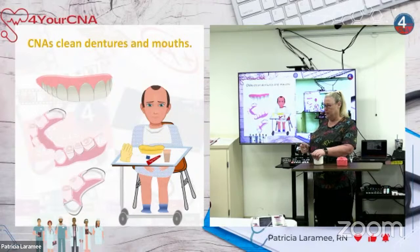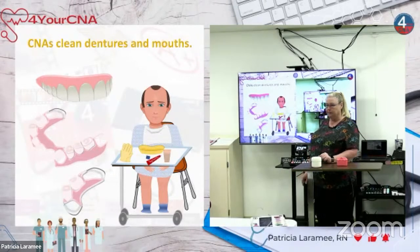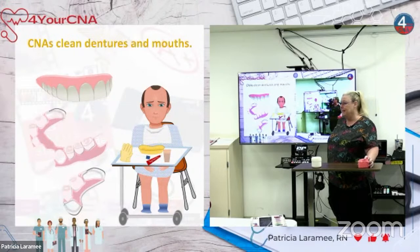Good? Questions? So this care plan says our patient is sitting in a chair, their dentures are in a denture cup on the table, and it tells us to brush the dentures with toothpaste. So you're going to brush them like regular teeth. Now, the reason that the dentures are out of the mouth and in a cup is because CNAs do not take dentures out and we do not put dentures in. The patient has to be able to do that on their own.